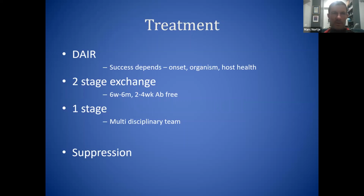The one-stage exchanges are most popular in units that have dedicated septic revision teams, who are obviously working very closely with the microbiology and the physicians. The key is really trying to make sure that you have a sensitive organism. It is basically 2 separate operations that are occurring on one day. You have to have the organism diagnosed from biopsies before that, so although it's a one-stage operation, you have to have some kind of procedure preceding it, at least a week before, where you've identified the organisms.